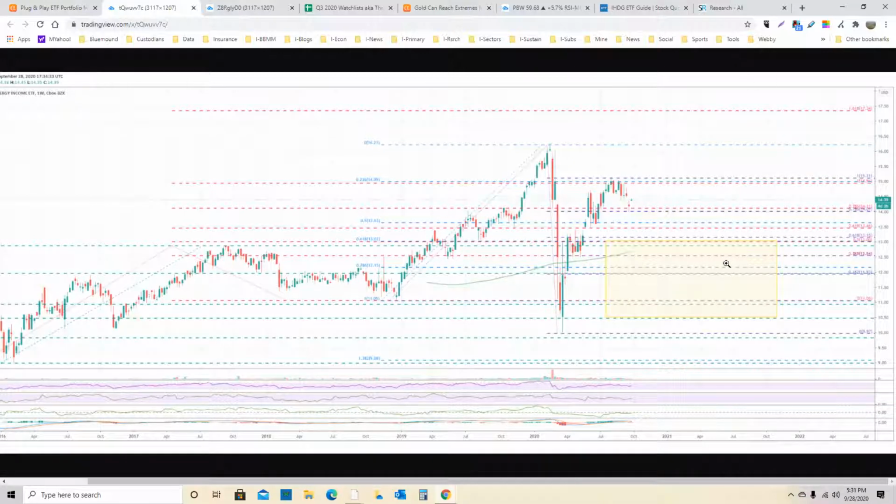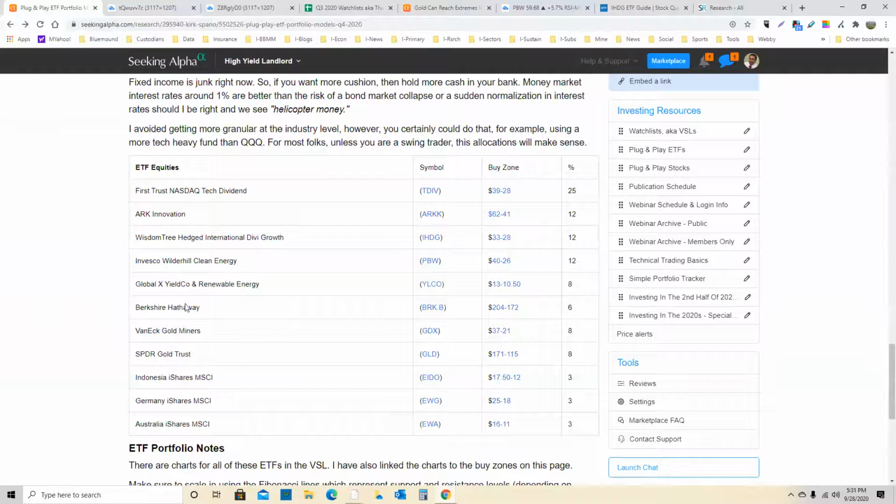So you're not going to want to miss on that. Again, Berkshire Hathaway, same reason as before. The gold, 8 and 8, 16%. Then the same international components.